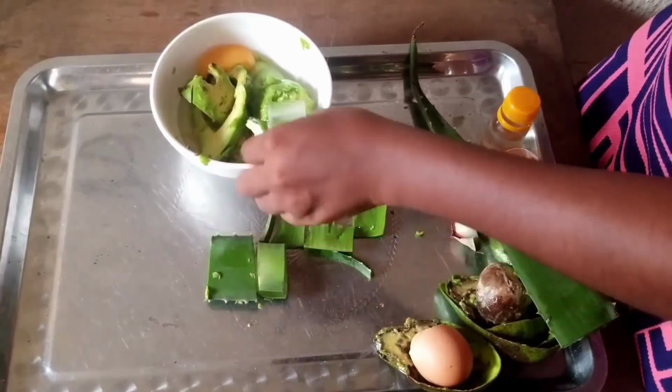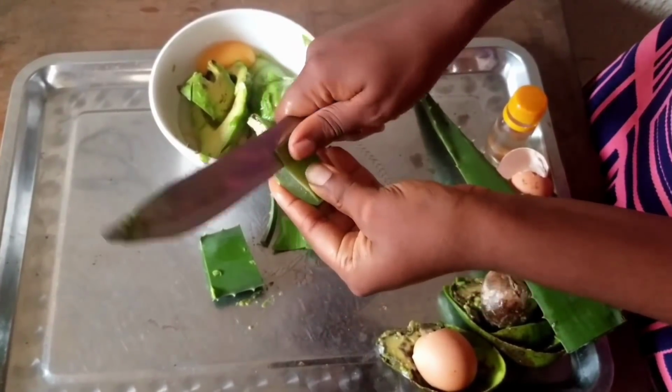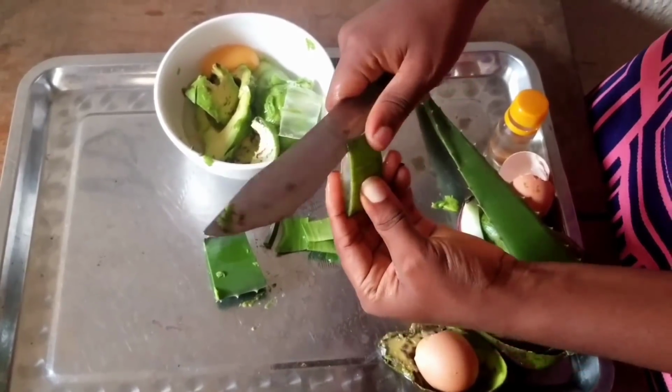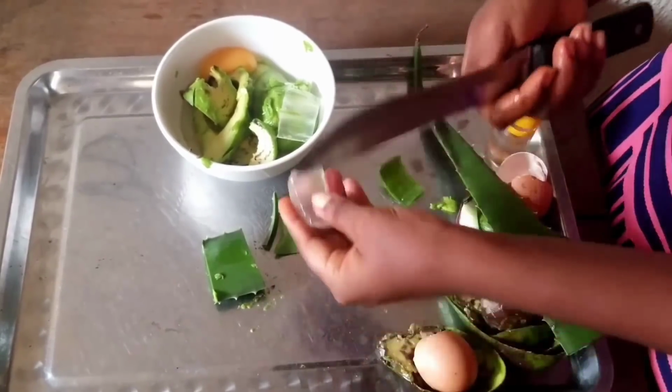So we're going to take off the gel in the aloe vera because that's the only part we'll be needing. We don't need the leaf for this recipe. All we'll be needing is the aloe vera gel in there. So I'll be removing my aloe vera gel to add it to this recipe now.